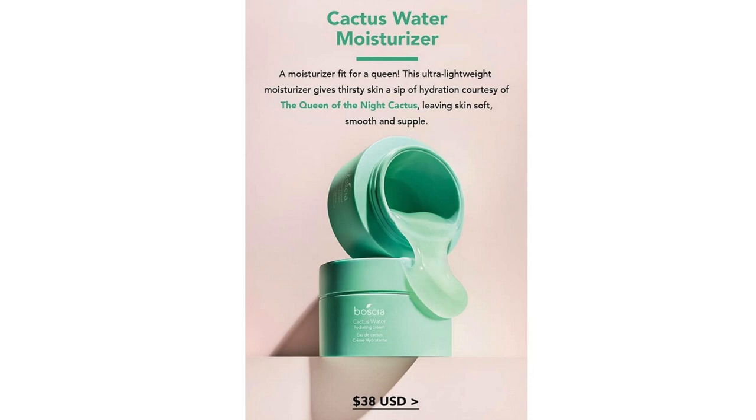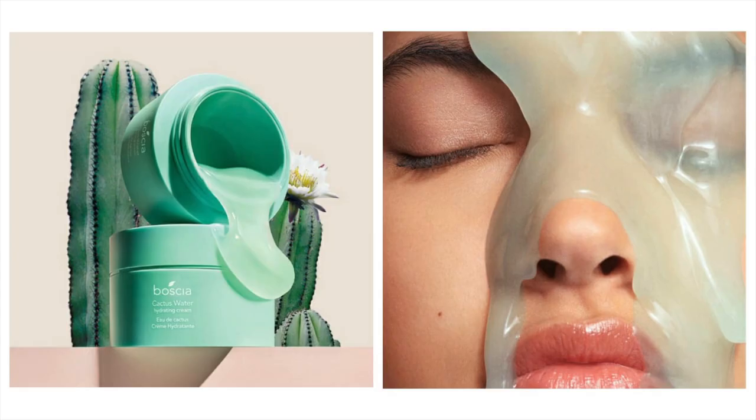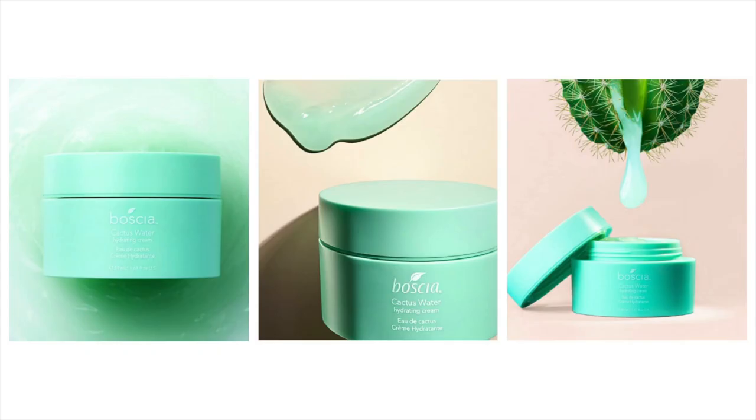And it's also got aloe vera, so it's like a hydrating gel. It looks great for people with oily skin. Yeah, really good. Besides the green jizz face photo, the other marketing photos really entice me.